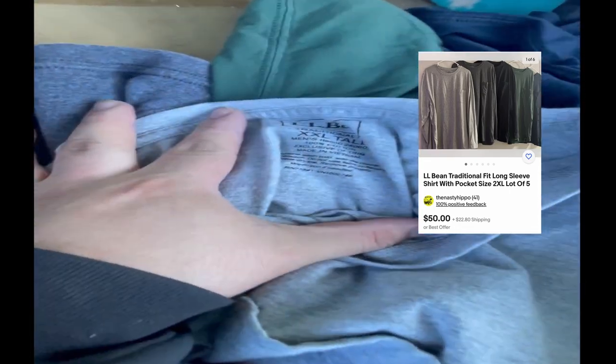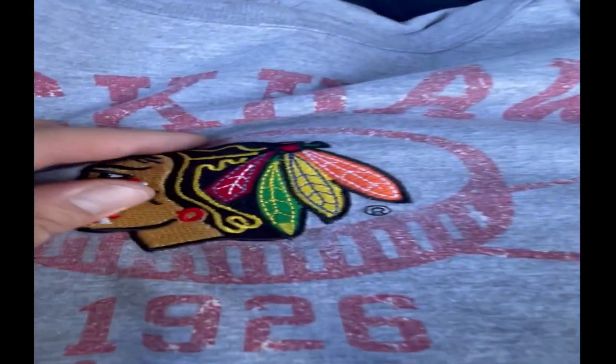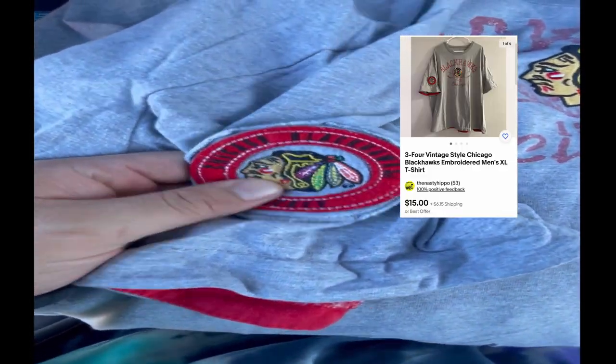I started pulling them out and I felt them and I was like, oh, this material is just so nice. And then I looked on the tag and I was like, yep, LL Bean, 2X tall, all long sleeves. And then right here, pulled this out, nice embroidered, the Big Chief, Blackhawks.